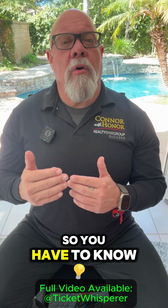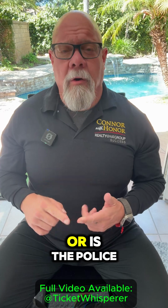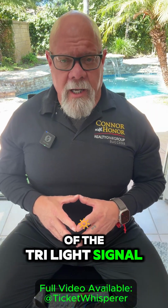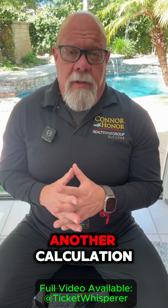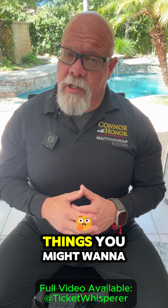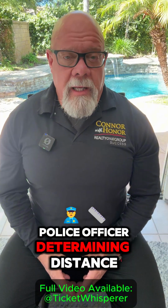So you have to know going in, first off, is the police officer using time, or is the police officer using a distance equation when they determine that you failed to stop for the red phase of the tri-light signal? Now, if they're using time, all that means is they now have to involve another calculation, and in some cases it's more difficult. At least I think it's better to use the distance element. Now, one of the other things you might want to think about, how good is the police officer at determining distance?